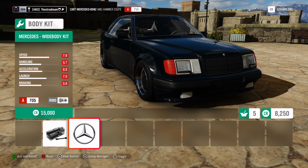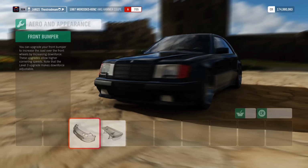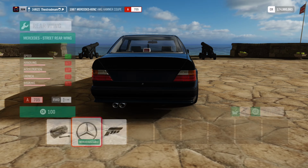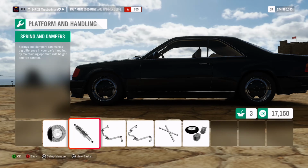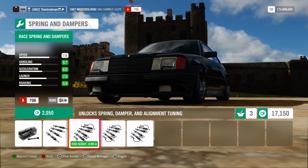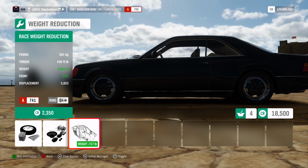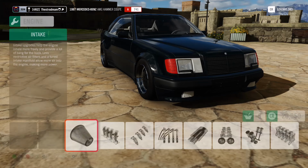Wait, we have a wide body. Ooh, we have a wide body from Mercedes. I do like the look of it. Okay, so we can replace that badge with the AMG badge. I do like a good Mercedes wide body. This is fantastic. I guess we could close that. That's good enough. Race weight reduction is needed. This thing handles like a boat.